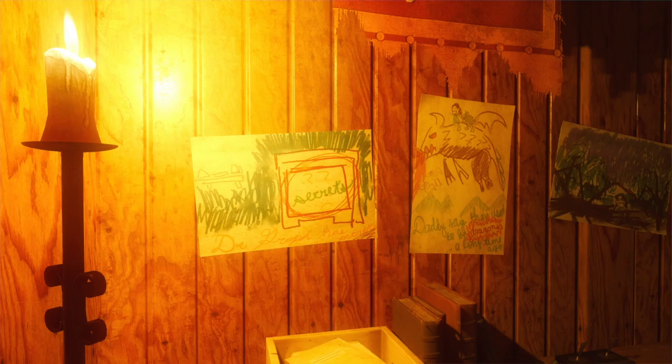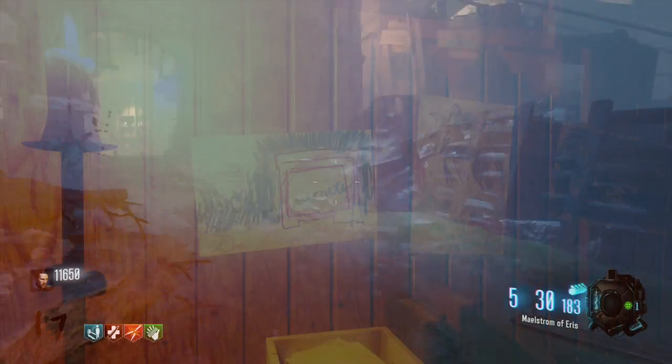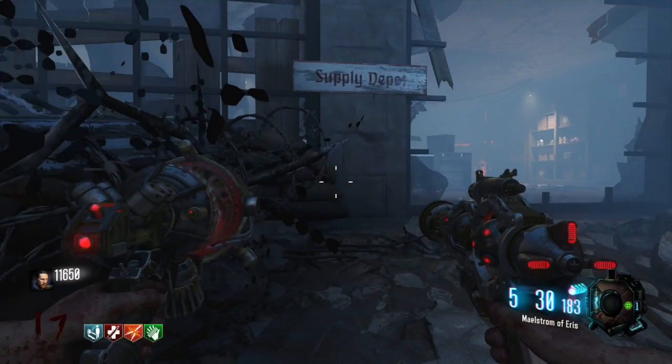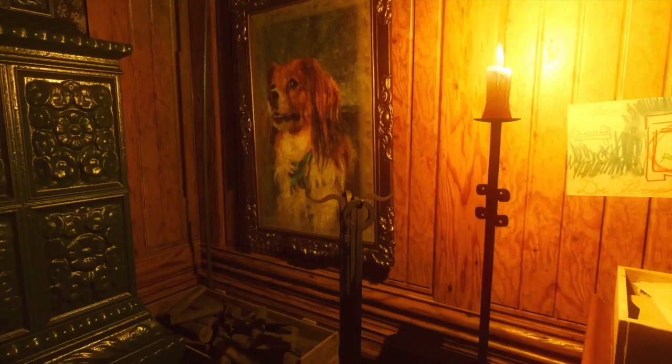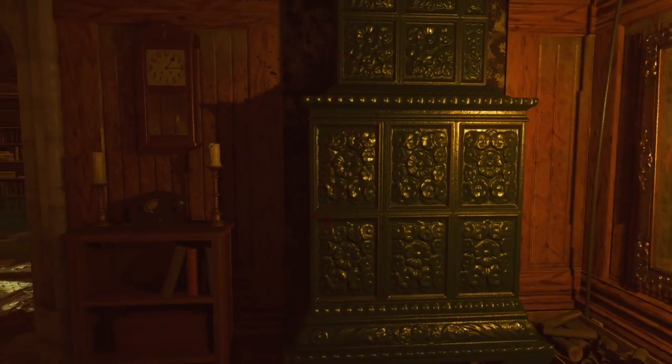So these three here all relate to our recent Zombies maps, Der Eisendrache, Zetsubo no Shima, and Garrett Karovi, which kind of makes me think that the first one that I showed you perhaps isn't related to Der Eisendrache and maybe something else. Let me know what you think.